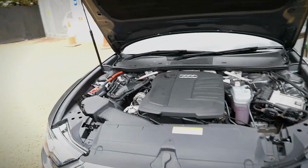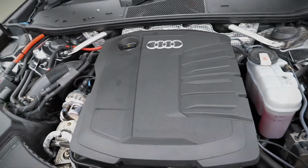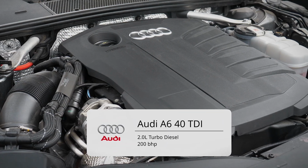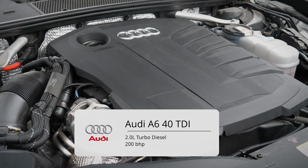So under the bonnet, not a very big engine, is it? You're probably looking at that now like, Cal, this is a 40 TDI, so it must be a 4 litre surely. That engine is a 2 litre turbocharged 4-cylinder diesel engine, yeah? Nothing too exciting. It's 200 brake horsepower, all right?